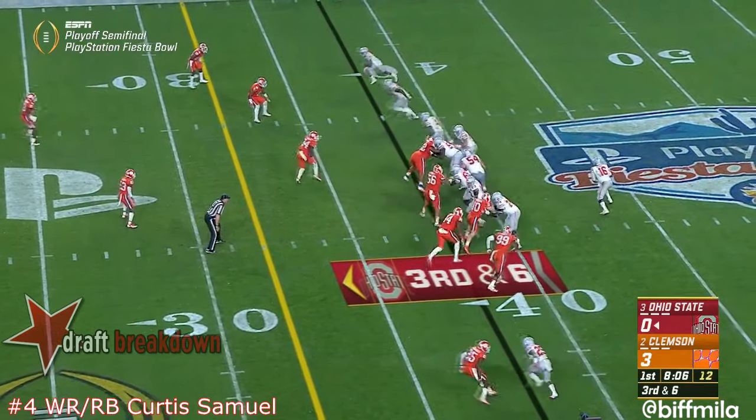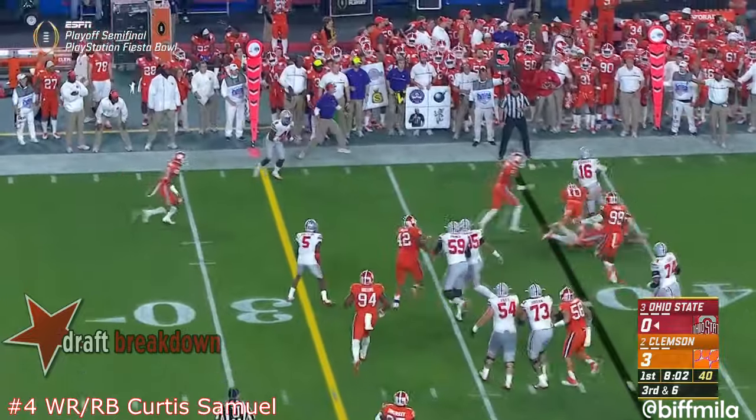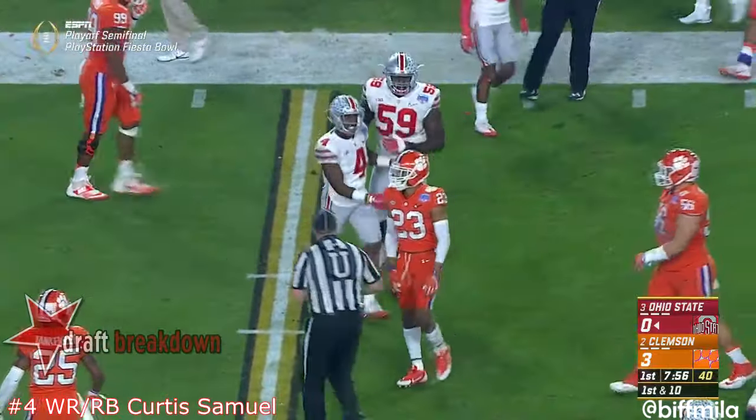Marcus Ball, the tight end, comes in motion. Barrett rolls to the right. Still got it. And fires it complete to Samuel along the sidelines. And Samuel slips as he cuts back. But the Buckeyes move the sticks.